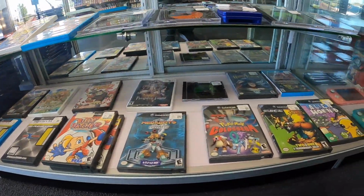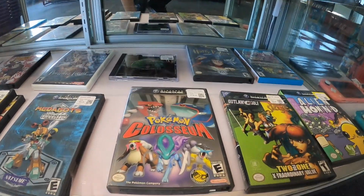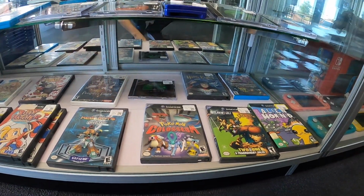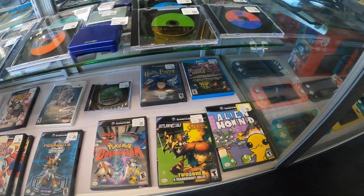Oh my gosh, people, I just walked in the door and look what I saw. Pokemon Coliseum, but it's 125 bucks. Money! I'm gonna have to see if I can find enough stuff to get me up to that balance.